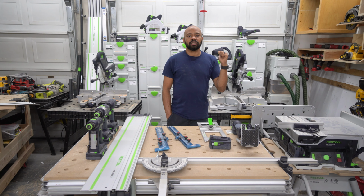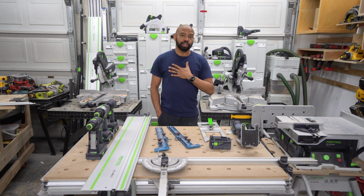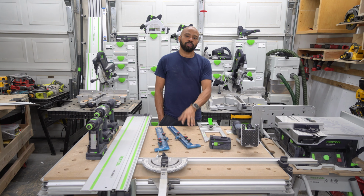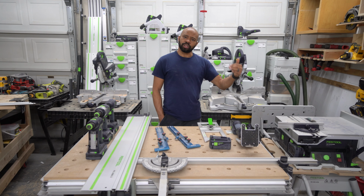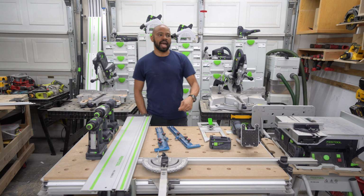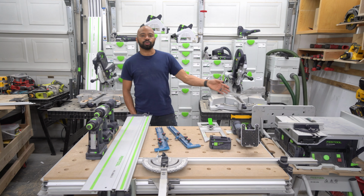But they all fit in a Systainer, which is just the uniformity that I appreciate. You can buy a dolly to move all of these around. You have the workstation that Festool produces that has some Systainer storage on one side. It has a little MFT bench that can be attached to it, and it doubles as a trolley, so you can drag your tools to and fro.